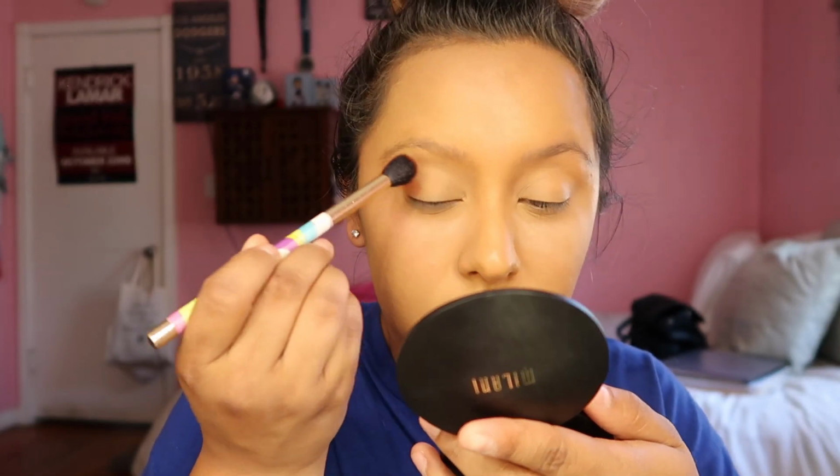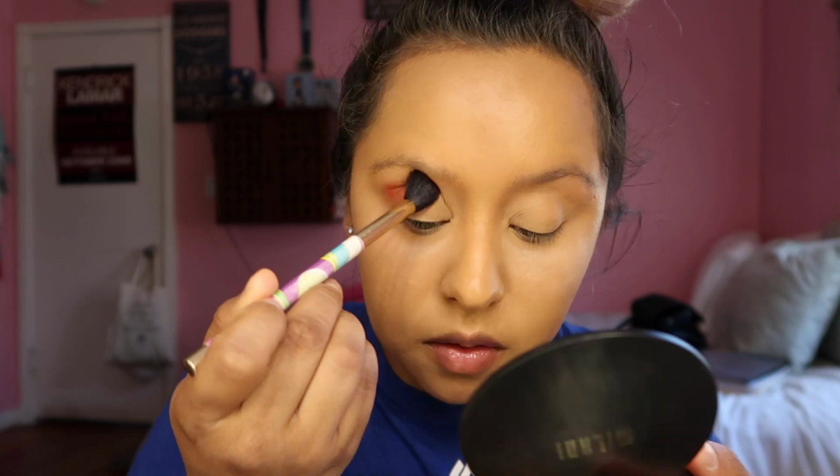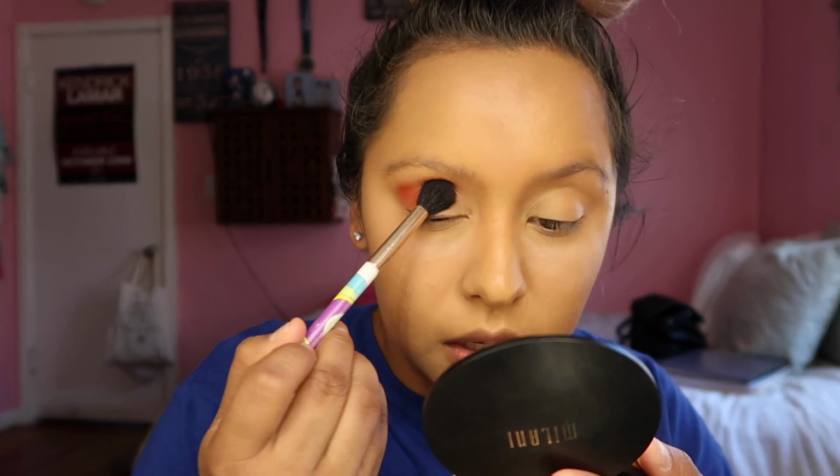Okay, so we're gonna use the Morphe 35V palette. We're gonna use the shade Heat for now. This is a pretty bright orange color, so let's hope I don't go too bizarre with it. It's actually really bright, but you know what, that's okay. Let's work with what we got.